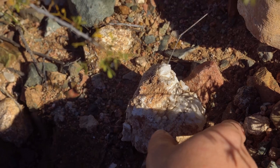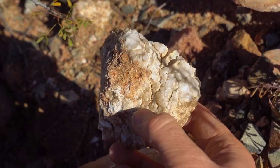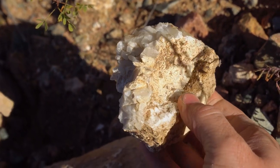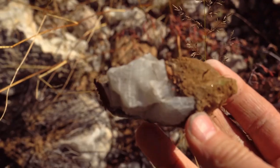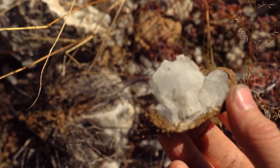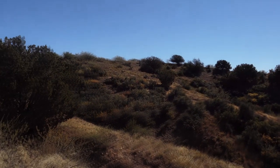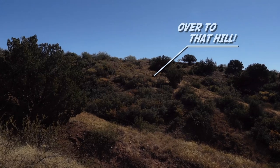Oh, this sure is a neat looking one. Look at the crazy crystallization on this one. This one's a keeper. Just beautiful. Here's another one that must have rolled downhill. It's still got some dirt on it. It has some really nice bands to it, too. Now, I've just got to make my way across to that main hill over there.